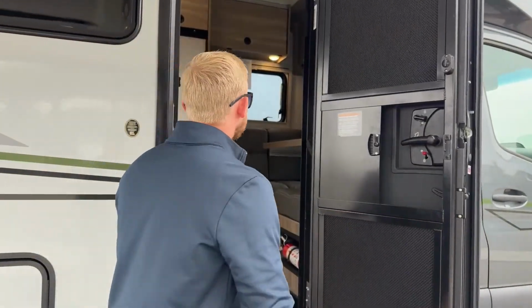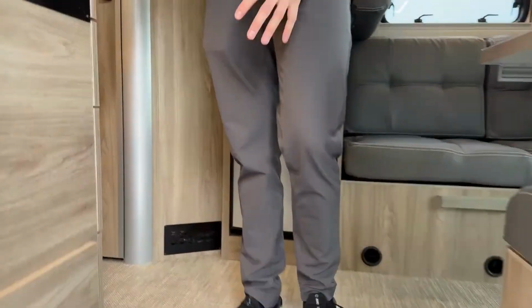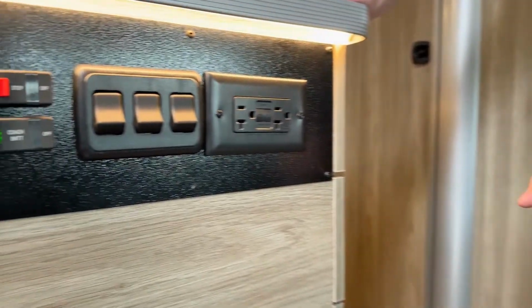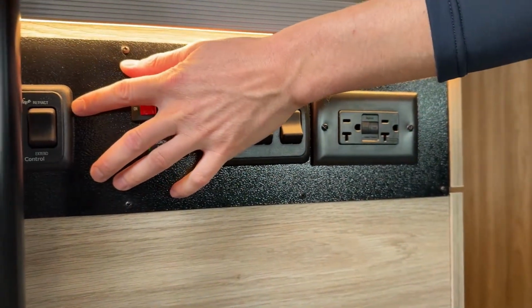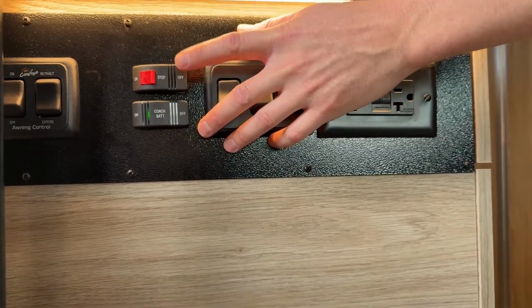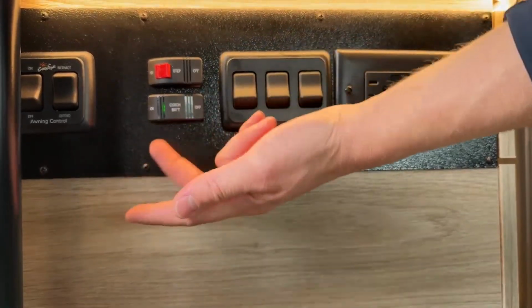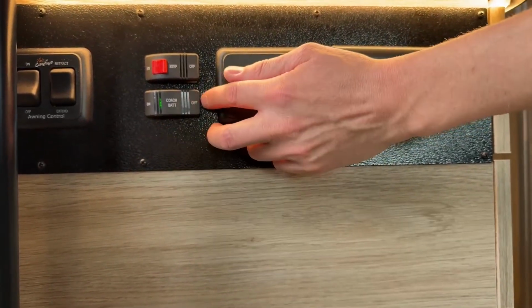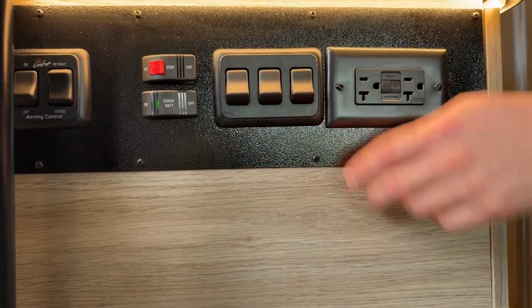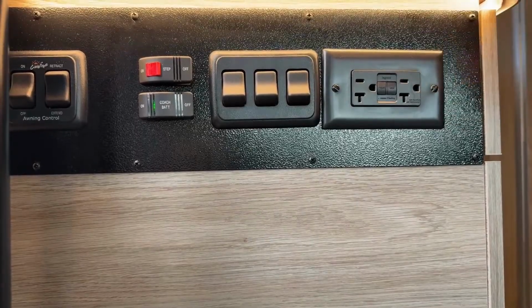All right, now let's head on inside. First thing to note is going to be just our controls right here on the side. So right up here is our awning control. This is going to be our step override. So if we wanted to turn our step off so the step doesn't open when we open the door, we could do that. This is the coach battery disconnect. So if I flip that off, it's going to kill everything in here. And then these are just all your light switches and your two 110 hookups right there.